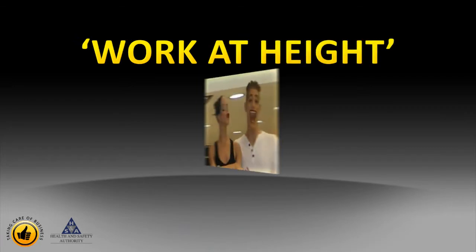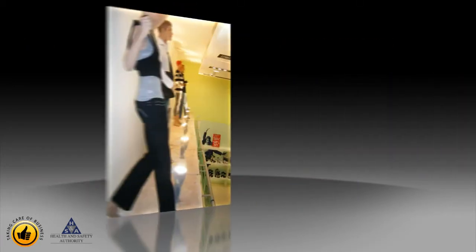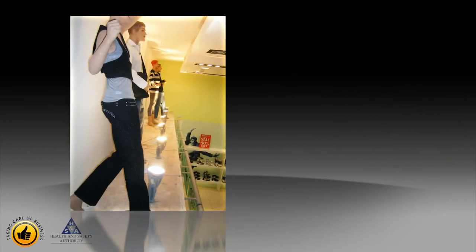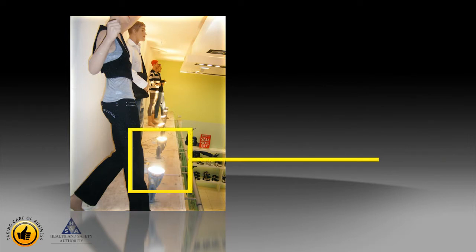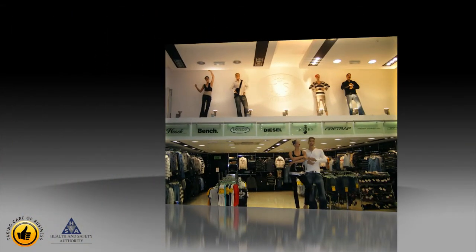Another element is, and I'm going to caption this, work at height for dummies, and I think it's very, very true. In this picture, you see 4 dummies on a ledge. You'll see this highlighted point showing 2 lights on a platform along with leads. However, we look at it from a different angle. Now you can see the problem that these workers faced.